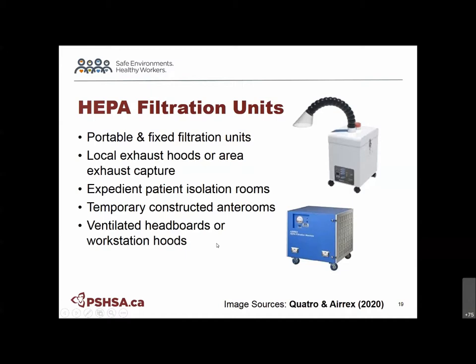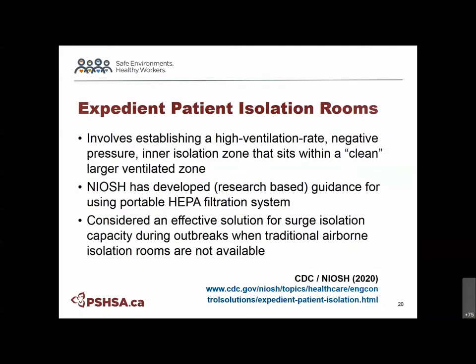We'll get to expedient patient isolation rooms, but you can connect this equipment up in such a way that you can create negative spaces, also anterooms and ventilated headboards. So what's an expedient patient isolation room? This is on the CDC site, with lots of research and information provided there. Essentially, you're just establishing a high ventilation rate and creating negative pressure.